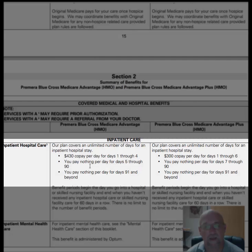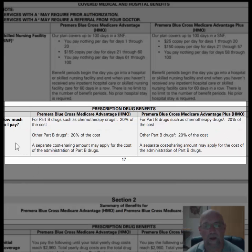Inpatient hospital, and this is where it gets expensive. They usually charge between $250 to $400 or $500 per day, days 1 through 4, or 1 through 7. You're going to have a copay. This particular plan would be a $430 copay per day for days 1 through 4. Chemotherapy: if you had chemotherapy or some other Part B drugs, you would be responsible for 20% of the cost. I don't see how that's free by any means.